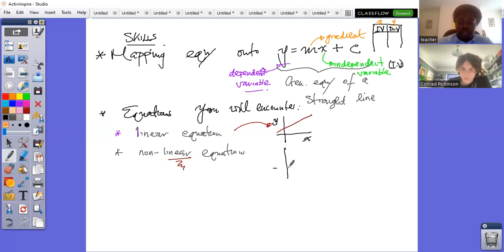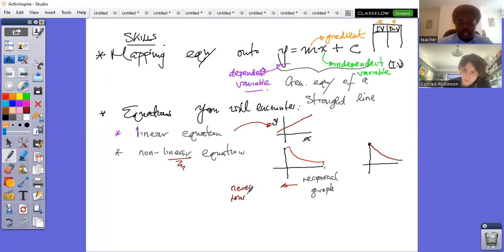They'll do all sorts of things. Some of them might do this. This is what we call a reciprocal graph. Some of them might do this. We're going to draw it like this, starting from the axis, but never touching. So in this case, the reciprocal graph never touches the y-axis and it never touches the x-axis. Never touches either axis.